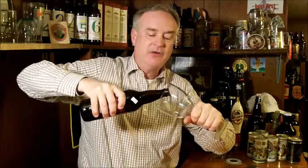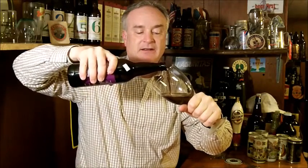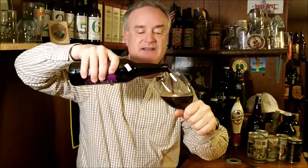So I'm in the mood for an Imperial Stout. Even though today felt more like spring than winter here in February, I felt like opening it up because I hadn't had this one in a little while. And I know in the past I have really liked it. So I'm going to pour it out right now and give it the smell and taste test.